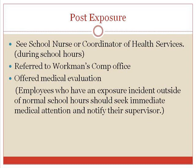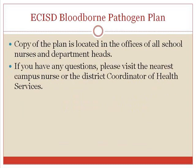A complete and detailed copy of the ECISD Bloodborne Pathogen Plan is located in all school nurses' clinics and the offices of all department heads. If you have any questions, please visit the nearest campus nurse or the district coordinator of health services.